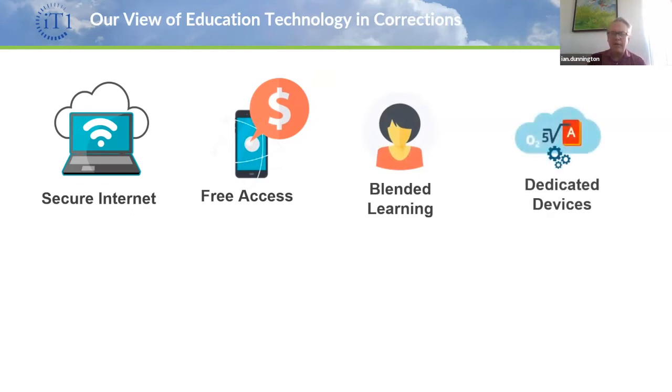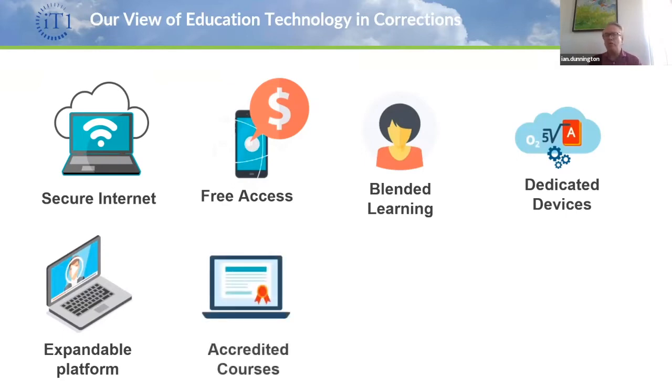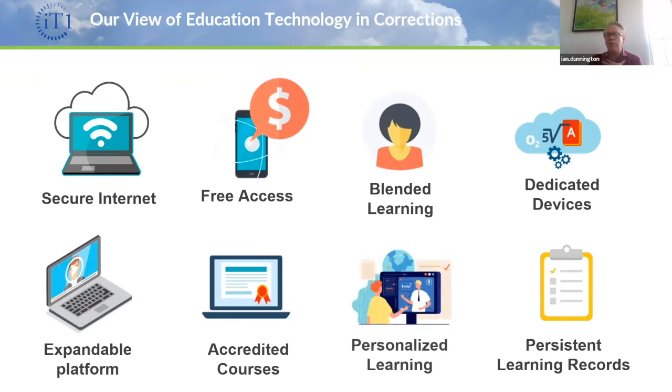It's about having dedicated devices, in our opinion, that are for education only. I know it's for education. I know I have unfettered access. I know it's mine for free. It's about having an expandable platform that works on existing devices or new devices that haven't even been invented yet. It's about having accredited courses so that those accreditations transfer to the outside. It's about having a learning record that moves with the incarcerated person, whether they go from one facility to another and then out, for instance, incarceration to halfway house to fully released, and having that learning record move with them through the cycle. And then finally, it's about being able to personalize it to yourself.